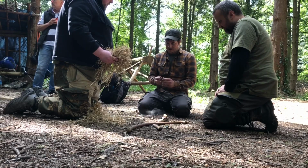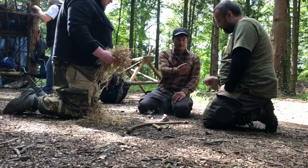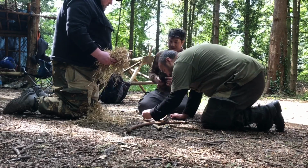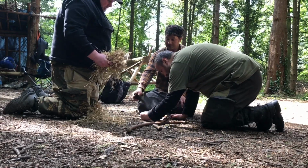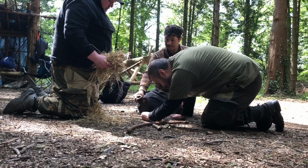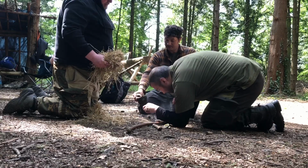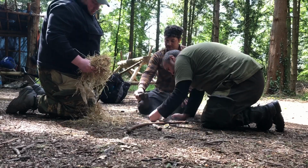So let's use this. Take that. Very carefully, just touch the edge of it. But I'm going to fan it carefully. I'm going to show you where the glowing ember is. Can you see any red? We'll just wait until we see red.